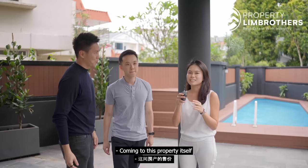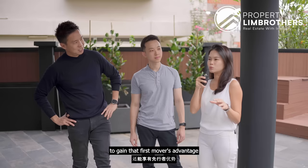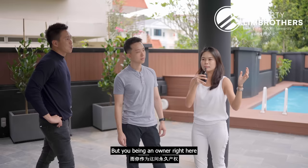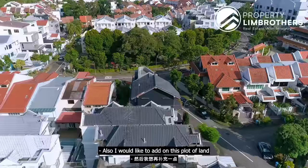Coming to this property itself, it's really the price point, and to come in with a detached status right now to gain that first mover advantage, because 3 years down the road when all the land plots or developments around you have been developed, of course prices are going to skyrocket even further. But you being an owner right here, holding on to this detached freehold status, is going to secure your position. Also, I'd like to add that this plot of land is very close to the Greater Southern Waterfront. So this area is, I would say, an unpolished gem.